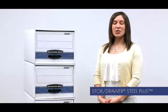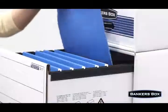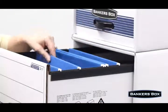Today I want to show you the Storage Drawer Steel Plus storage drawers. You can save office space with the Storage Drawer Steel Plus because you can stack this drawer system 5 drawers high. Now there's no more need to stack and unstack boxes to get your files. The convenient drawer system gives you quick and easy access to your files.